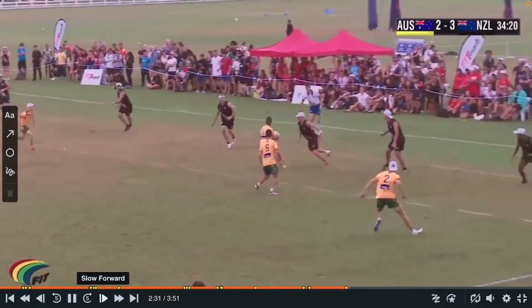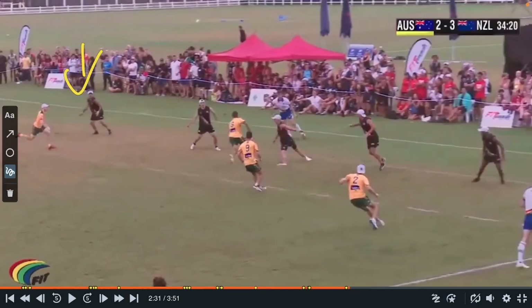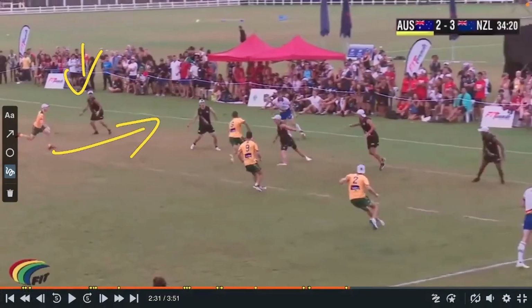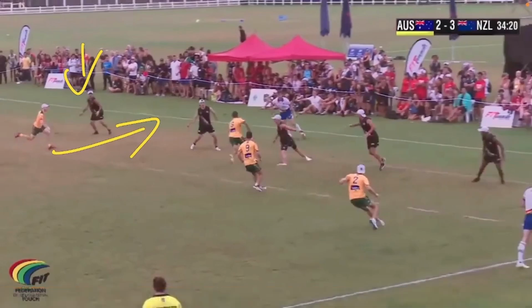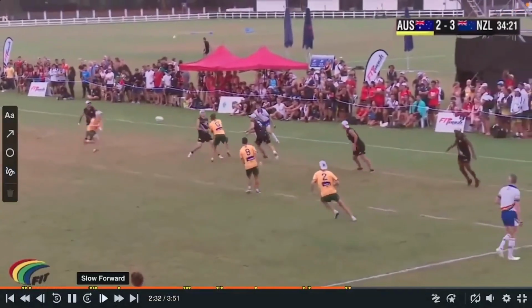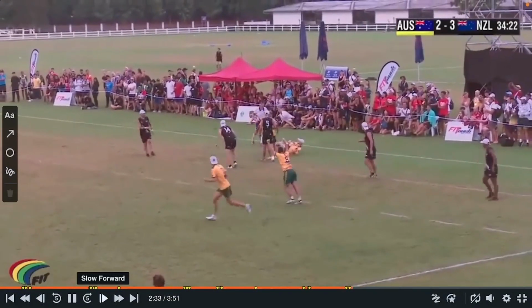Yep, there's the step. Now we've got a 4-on-3. Now this guy's probably thinking, hey, there's someone out the back here. He's going to throw out the back. But no, he picks this guy running the short option, which is nice conditioning. If they had not have run those 2 passive plays hitting out the back, then they would not have been able to use this short ball. The link would have came in and smashed it. There it is.